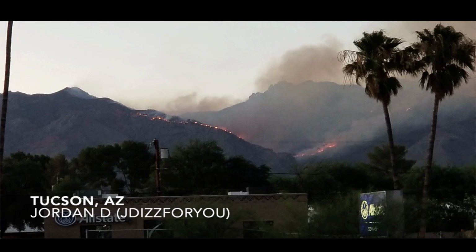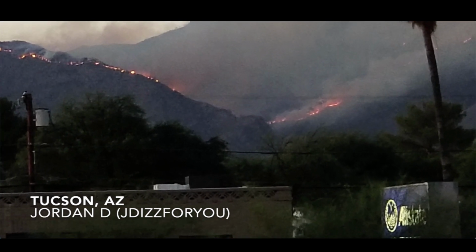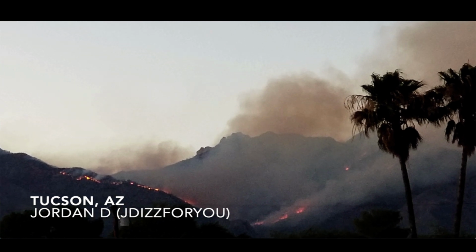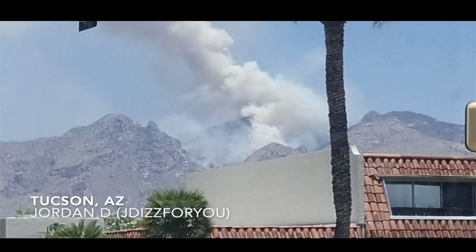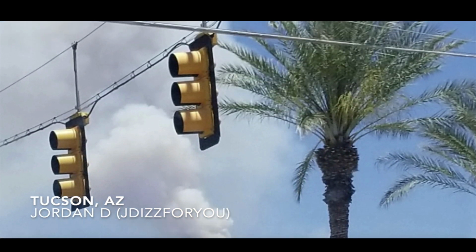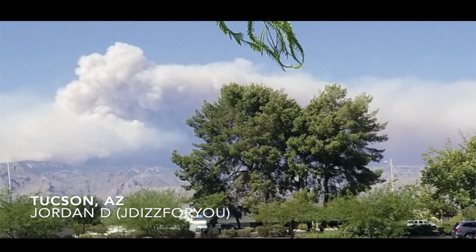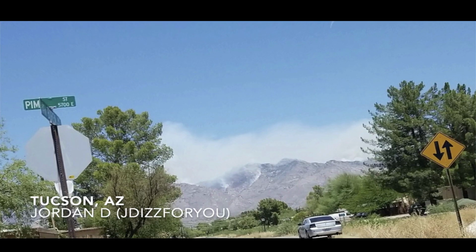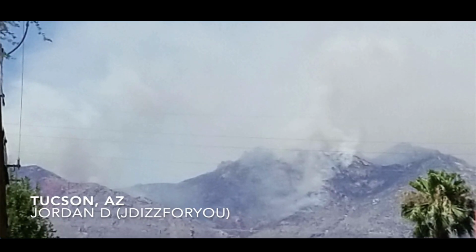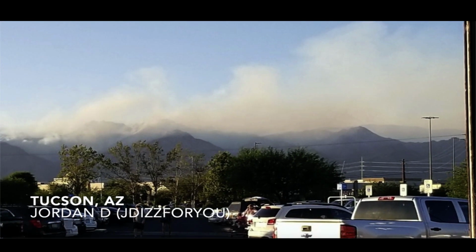Here's some photos sent in by Jordan, who recently moved to Tucson from Chicago and had never experienced any type of wildfires until now. And he said too that the mountain looked like it was literally on fire. And you can see from that photo, it actually does. There's a close-up once again of the flames and smoke getting very close to those homes. Last I heard, it was over 60,000 acres and around 20% containment. That's the Bighorn fire down around Tucson, Arizona.